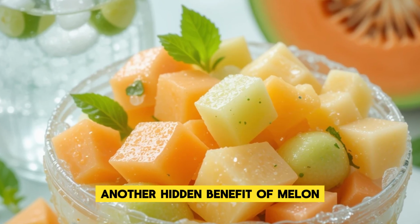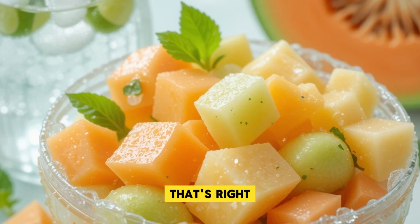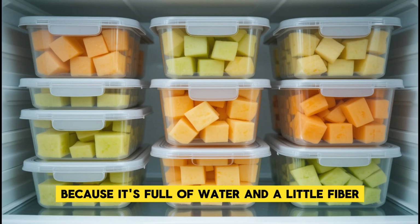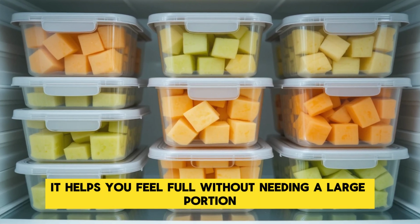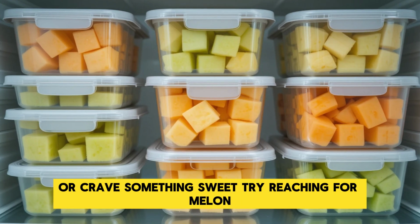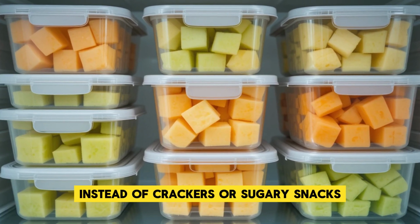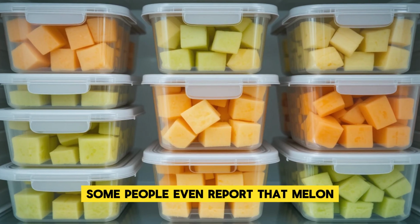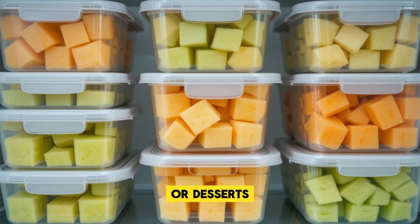Another hidden benefit of melon? It helps control your appetite. That's right. Because it's full of water and a little fiber, it helps you feel full without needing a large portion. If you often feel hungry between meals or crave something sweet, try reaching for melon instead of crackers or sugary snacks. Some people even report that melon helps reduce their cravings for soda or desserts.